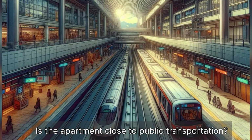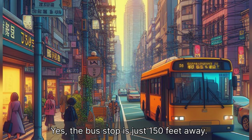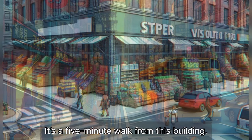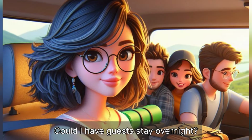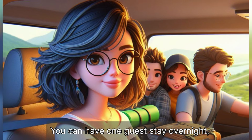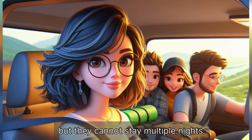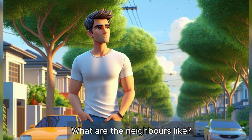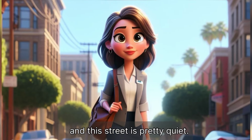Is the apartment close to public transportation? Yes, the bus stop is just 150 feet away. It's a 5-minute walk from this building. Perfect. Could I have guests stay overnight? You can have one guest stay overnight, but they cannot stay multiple nights. Perfect. What are the neighbors like? They're friendly and sociable. And this street is pretty quiet.